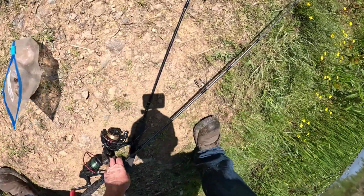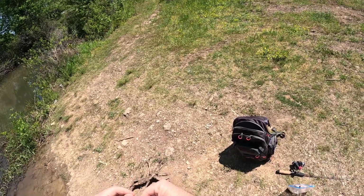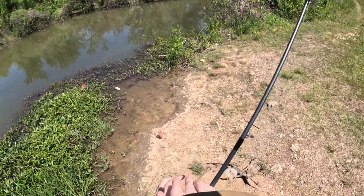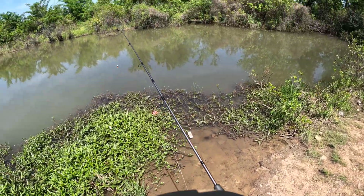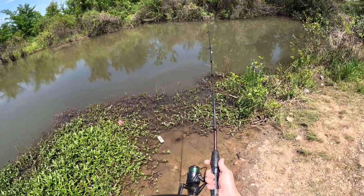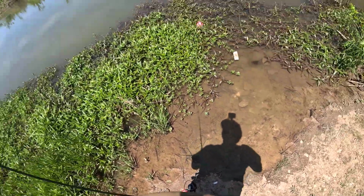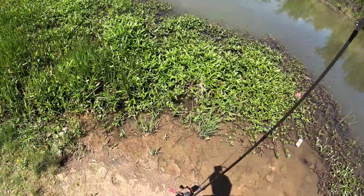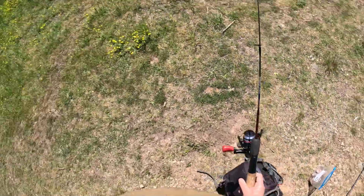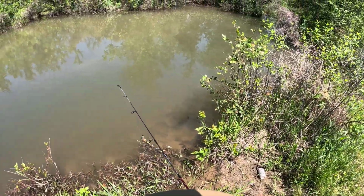Grab a hunk of shrimp. Bait the line. There we go. Now let's just untangle the tip. Now, whip it on out there. See what that does for us. While we wait on this, I'm gonna stick with my little lure right here real quick, right through this little area. If that don't work, we'll switch to the rooster tail again.